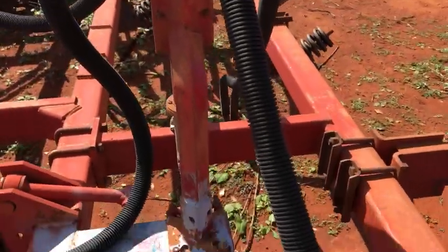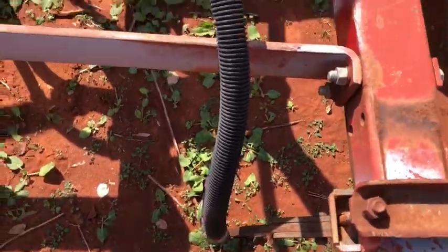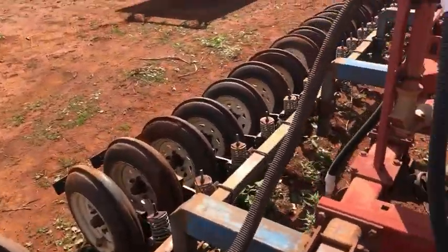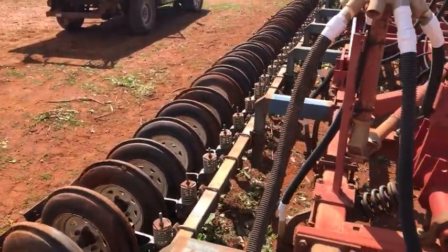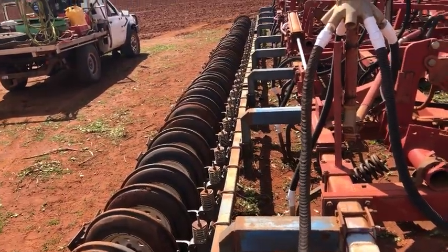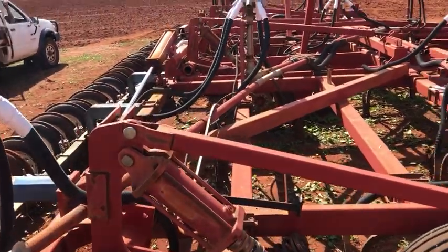The seed comes down them and goes into the plough there, and then these back wheels roll it all in. So I've had to pump up every one of these wheels, replace a few bearings, this and that, because this hasn't been used for about 3 years.